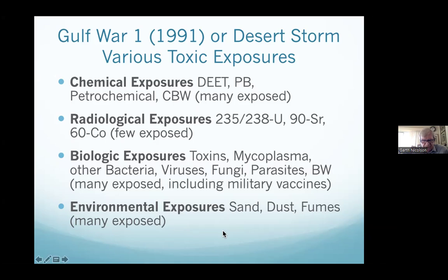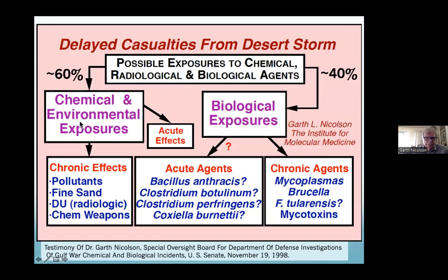And of course, there were environmental exposures: sand, dust, and fumes and so on. So this complement of chemical exposures and environmental exposures and biologic exposures form these sort of multi-factorial diseases called Gulf War illnesses. And so basically they're a family of different chronic medical conditions. And so we've studied both these.